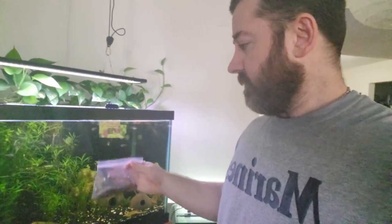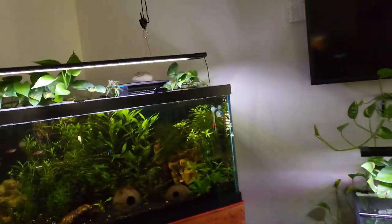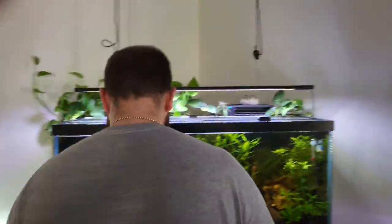What I'm going to do now is feed all of our fish with it, and I'll show you one little thing that I need to do for one of my tanks, because some of the fish in this tank right here never actually come to the top, so I have to take the food and put it in the substrate around where those fish normally are to try to get them to eat it. That way you can actually see what you're recording.